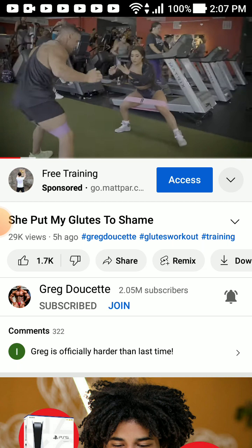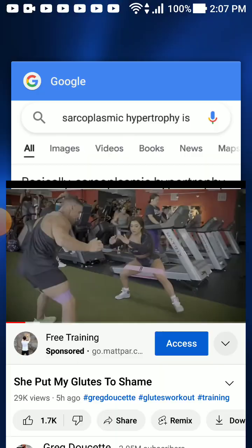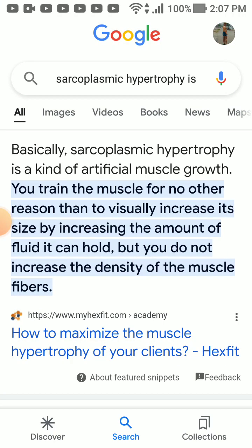They themselves won't build you the glutes. You have to do something specific to build those glutes. But they will build the glutes if you do this, I'll show you here. So the kind of training that she's doing basically is sarcoplasmic hypertrophy training. It's a kind of artificial muscle growth. You train the muscle for no other reason than to visually increase its size by increasing the amount of fluid it can hold. But you do not increase the density of the muscle fiber.